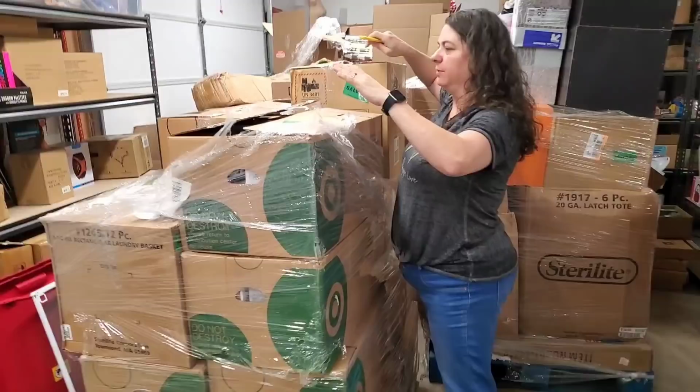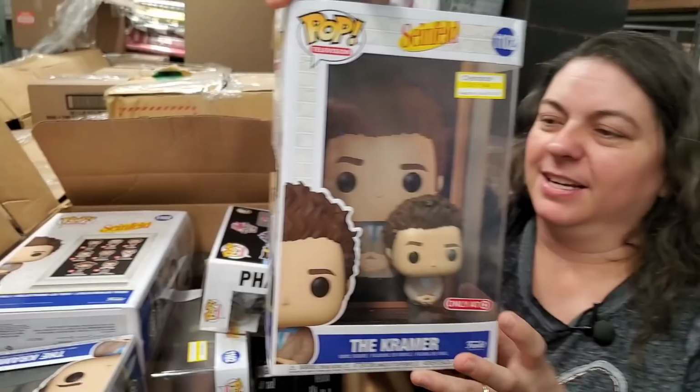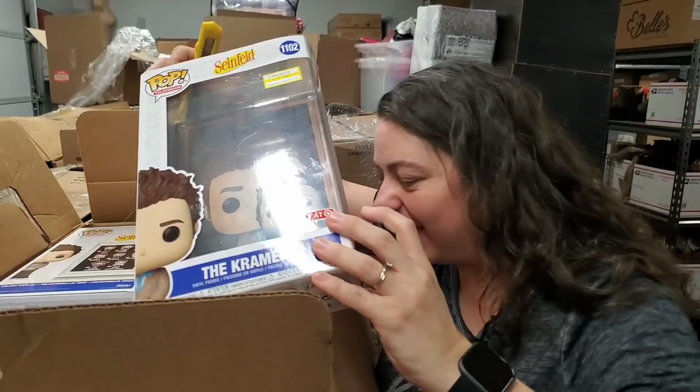All right, so it's got lots of big boxes full of stuff. So let's just go ahead and peek in some. I've been wanting to peek in here. These things are huge. Look at this, the Kramer. How fun is that? All right, we're gonna go ahead and just pull this box off. Condition looks good though. Condition looks great.